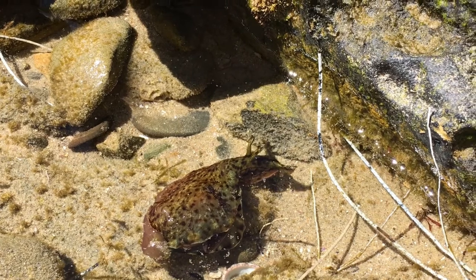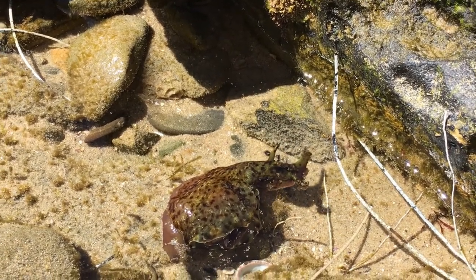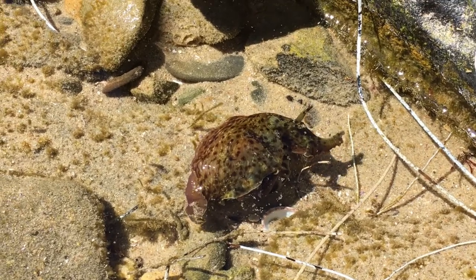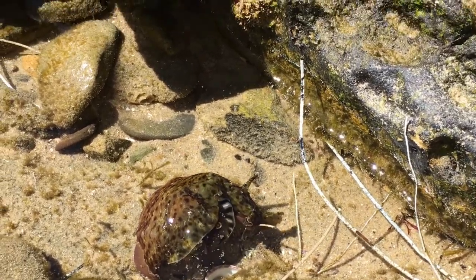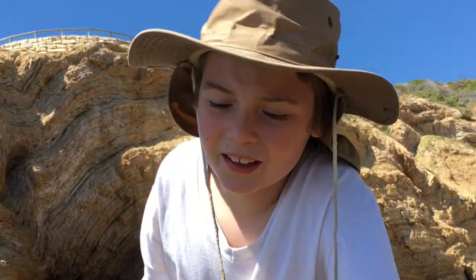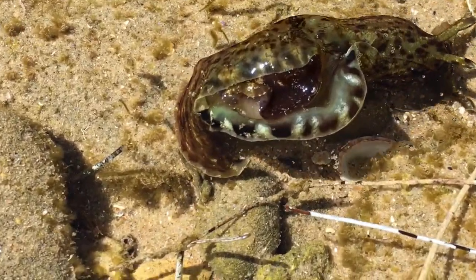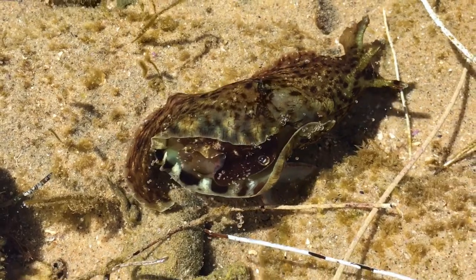It's a little guy. They're just a bunch of little guys everywhere. But this guy was stuck up on a rock, so we put him down in the water. Good for him. Yeah, he's much happier now. He's very grateful. Look at him. And he's doing that weird thing. Look at all the weird folds. Oh my gosh, it's so weird.